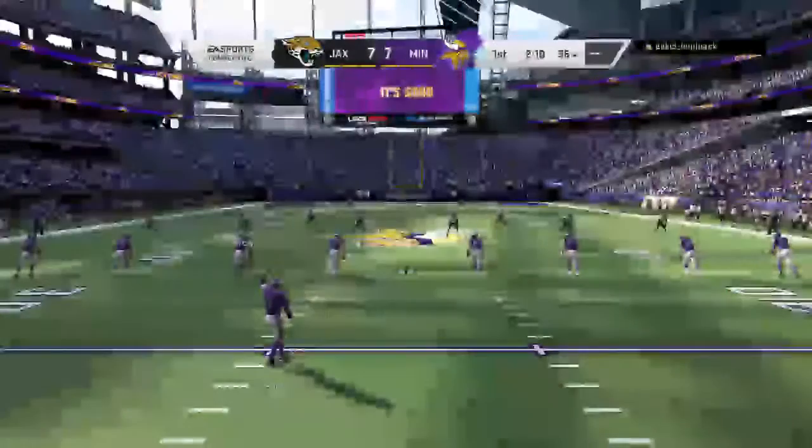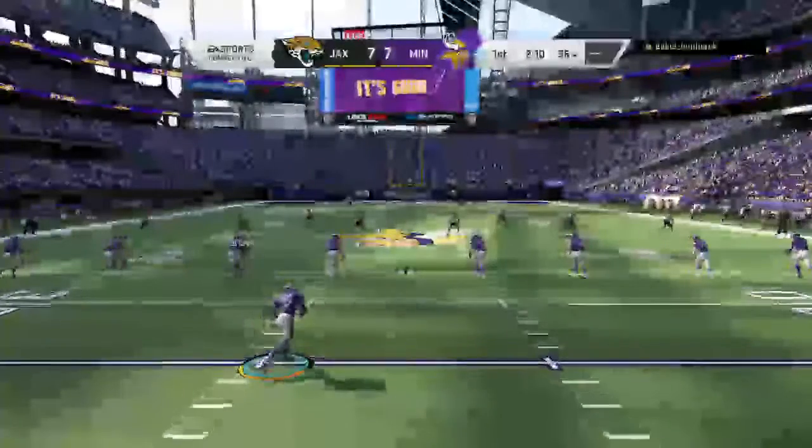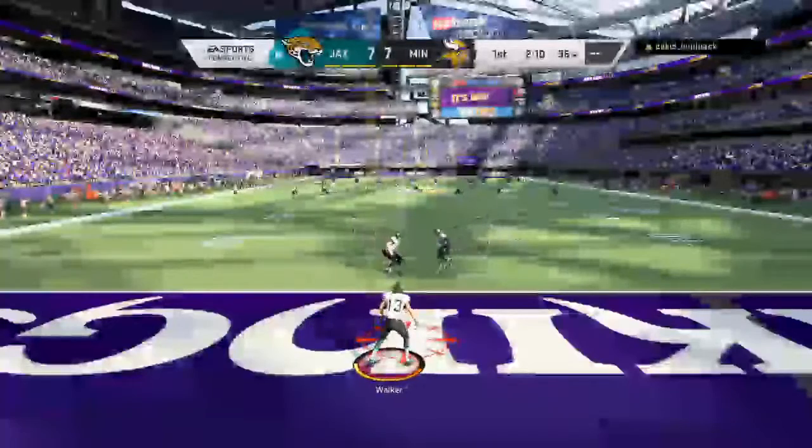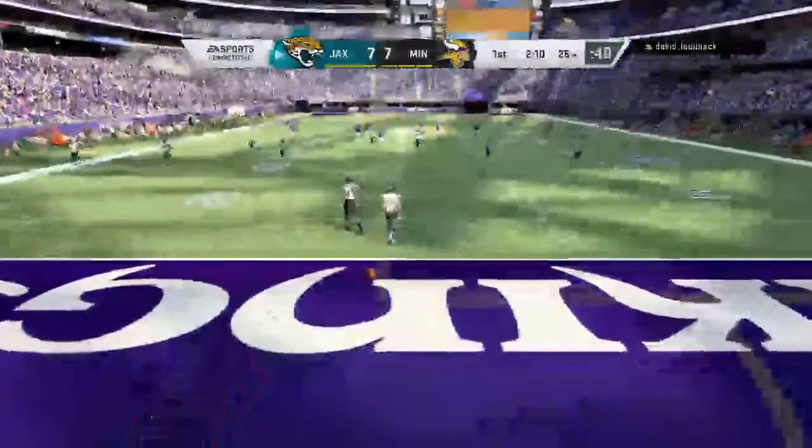Remember, 4th down, they went for it. Bailey got the extra point. Each team has scored. 7-7 here as the kick's away. And we are tied at 7.